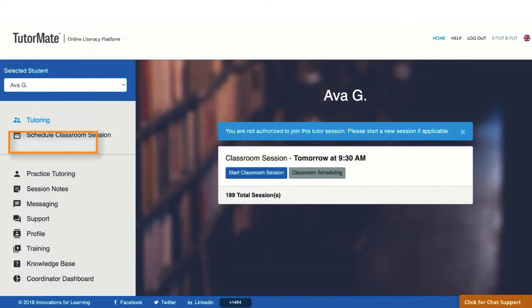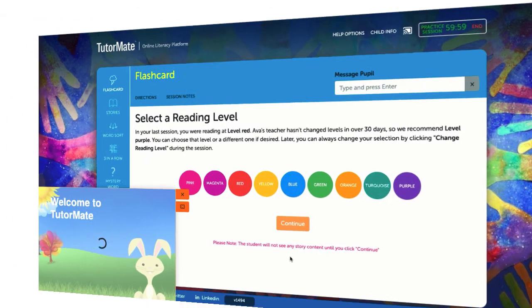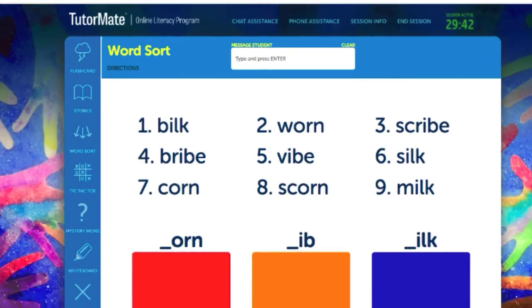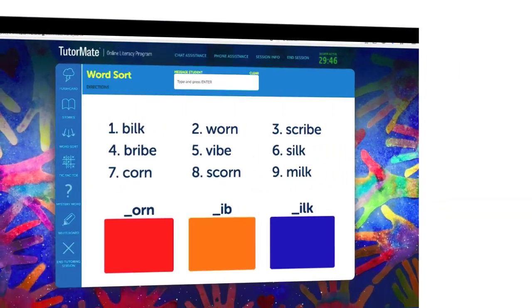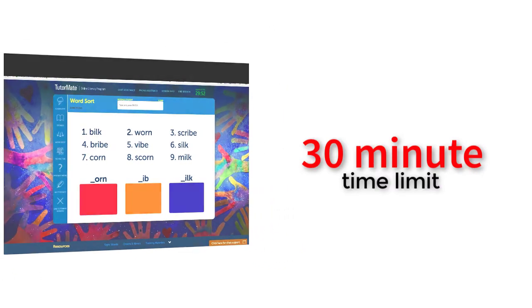You will always have a chance to practice activities prior to your session using the practice tutoring tool that we covered in the first training. While it may be tempting to spend more time with your student, please end your session promptly after 30 minutes. There may be another tutor scheduled immediately after your session, and the system only allows for one tutoring session to be running at a time.